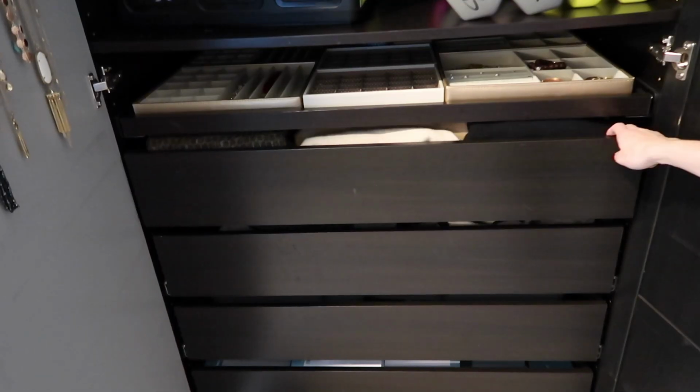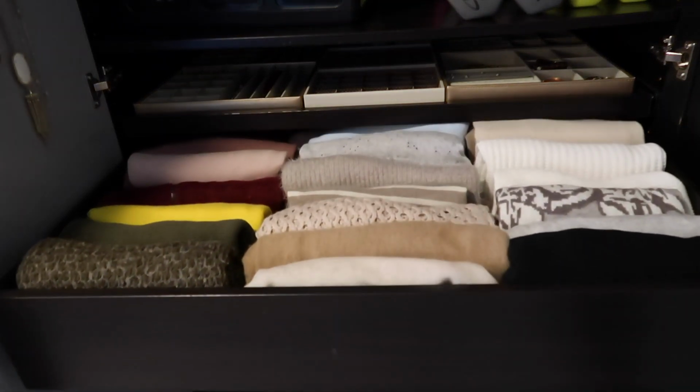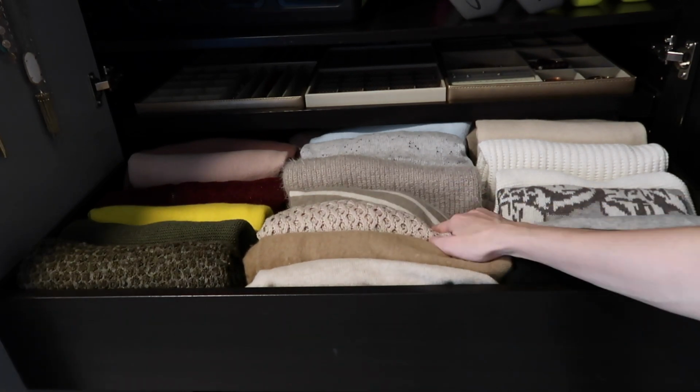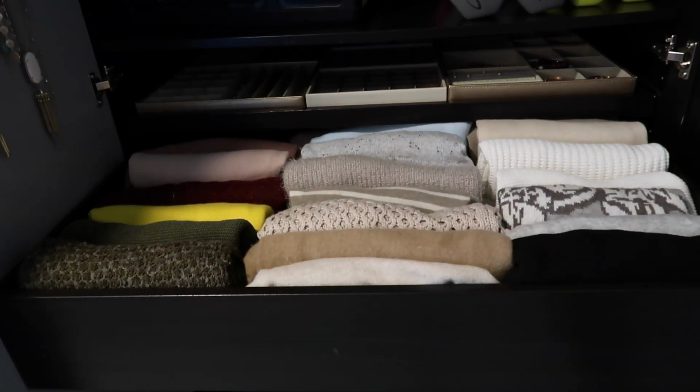With the clothing that I keep in here, the only clothing I keep in here is all of my big bulky sweaters. Thinner sweaters I do hang in my closet in the section where I keep my long sleeve shirts and my short sleeve shirts, but the big bulky sweaters I want to fold, and crazy enough, right now I don't have enough room in my dresser to have all of my sweaters in there. Maybe once I'm done with the sophisticated declutter I will, but for now I do have my sweaters in here.